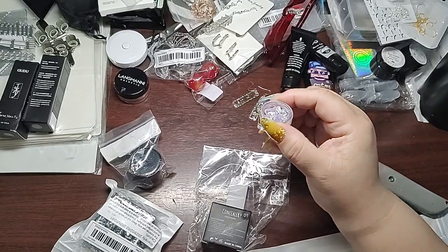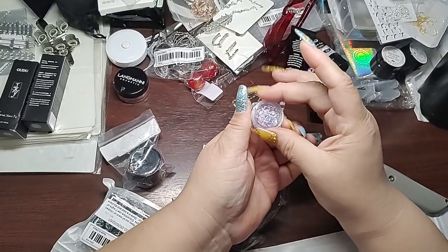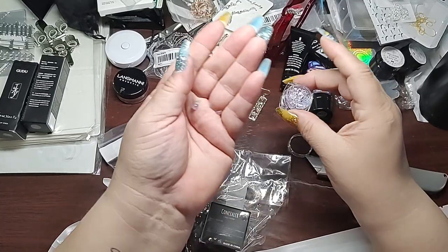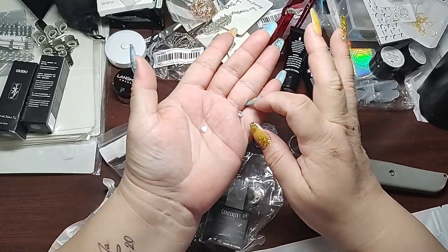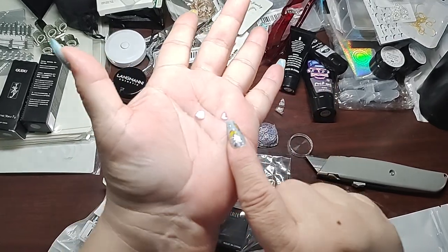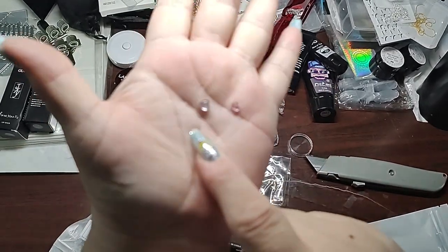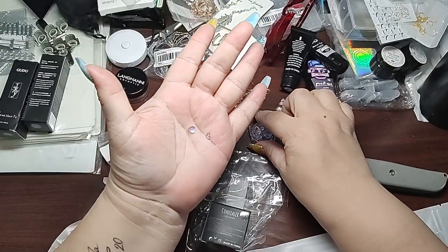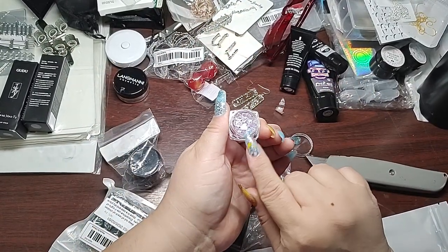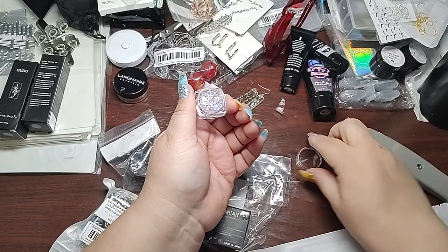Here are some gems for the nails. I have some clear ones in another video, just clear, like white. These are also translucent, but they have a blue and pinkish iridescence to them. And they also have different sizes, which I think the other ones were all more or less the same size. So these gems can be placed on the nails.